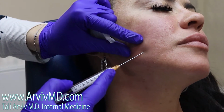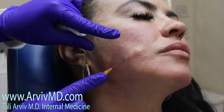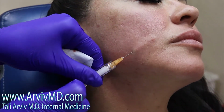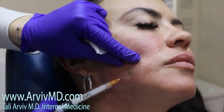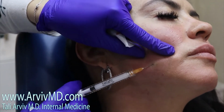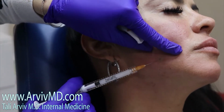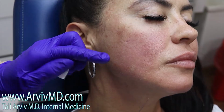Go in. And it's a pretty superficial injection, but you see how I can move freely under her scars because she has been keeping up with her treatments. So we're just gonna put a little bit of product in there. And you do see some instant result just from the volume that the product is creating, stretching the skin, and probably just a tiny bit of swelling, but you're not gonna see the full effect.